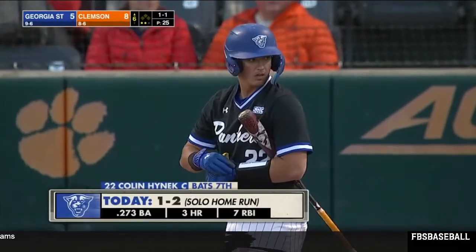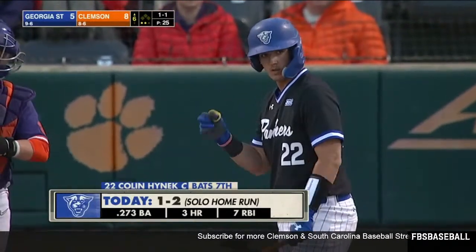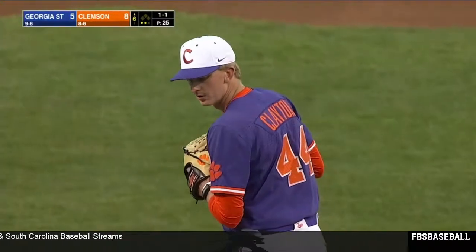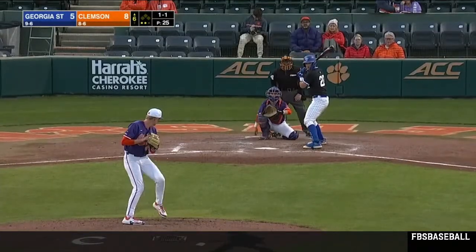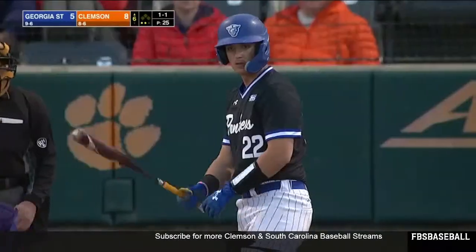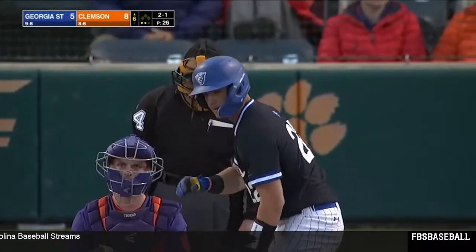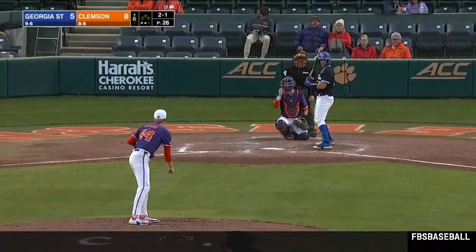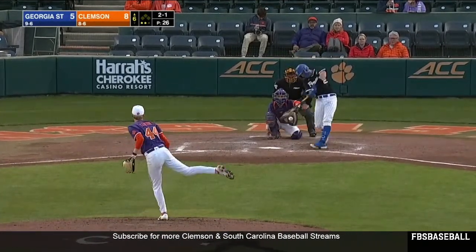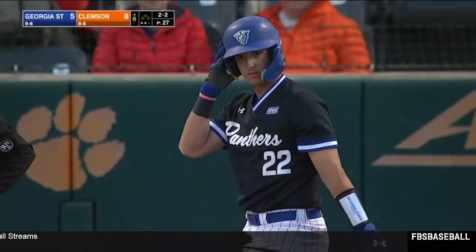One and one the count. Now Clayton, if he stays down in the strike zone, down near the knees, he's got the two pitches, the slider and the sinker that runs into right-handers, that both sink. There it is. See, that's a good pitch for him. I know that was just a little bit low, but that's what he needs to do. Freshman out of Paulding County High in Rockmart, Georgia. Colin Hynek, swing and a miss. 2-2 the count. 85 miles an hour.